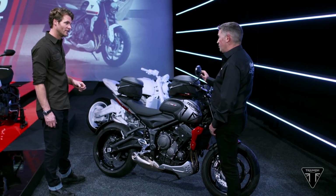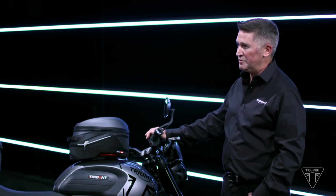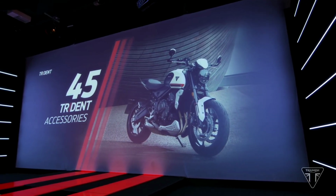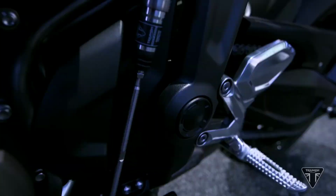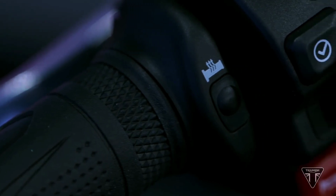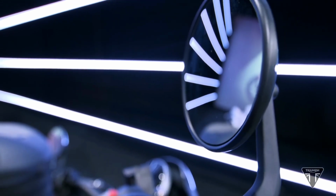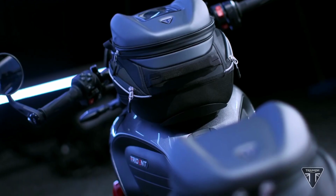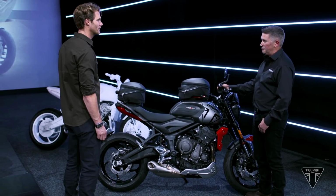And finally, Steve, will there be a big range of accessories for the Trident? So yes, there will be. We know riders in this world are looking for versatility, and they really value additional features for performance and practicality. So with this in mind, we will have a range of 45 Trident accessories, some of which are shown on this bike here. These include an up and down quick shifter, the pillion grab handles, and internally wired heated grips, an aluminium belly pan, colour match fly screen, bar end mirrors, scrolling LED indicators, and this quick release tank bag and matching tail pack. Plus, of course, the My Triumph connectivity system that Stuart mentioned earlier.